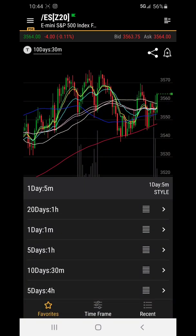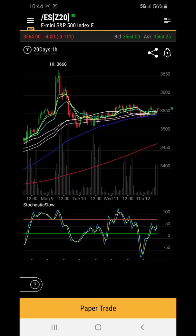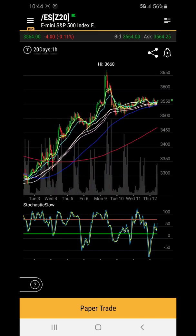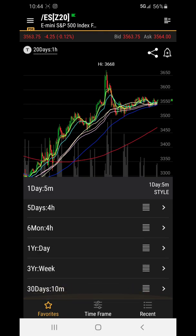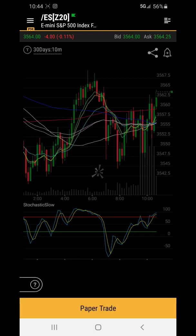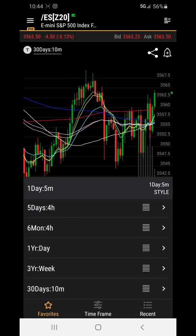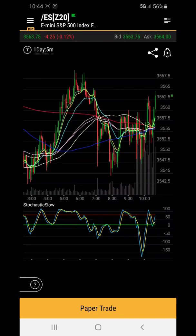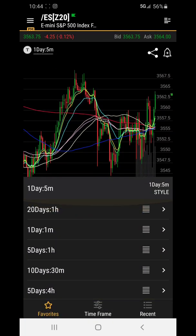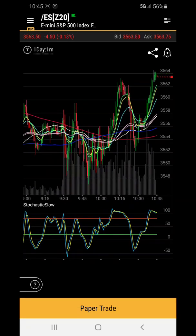Now, let's look at the 1 hour chart as well. And here we also see a really strong base formation, and it's starting to break out, and it's holding this blue line. In terms of the 10-minute chart, we see it's going above all the moving averages. In terms of the 5-minute chart, same story. And let's look at the 1-minute chart. The 1-minute chart as well, above all the moving averages.